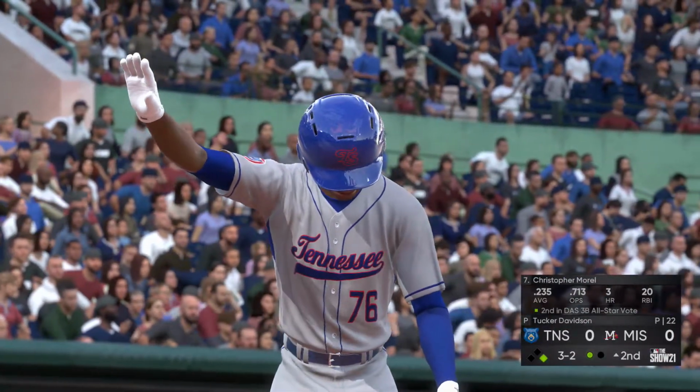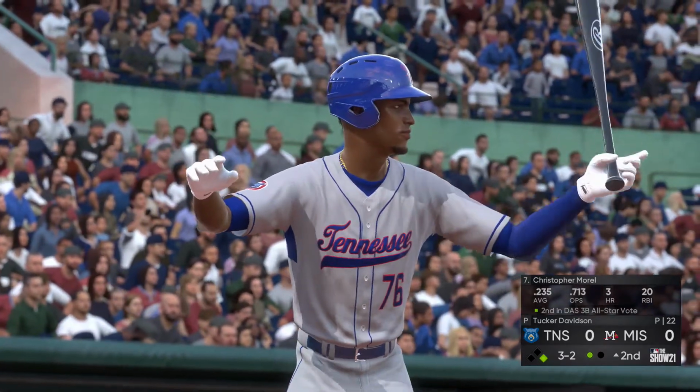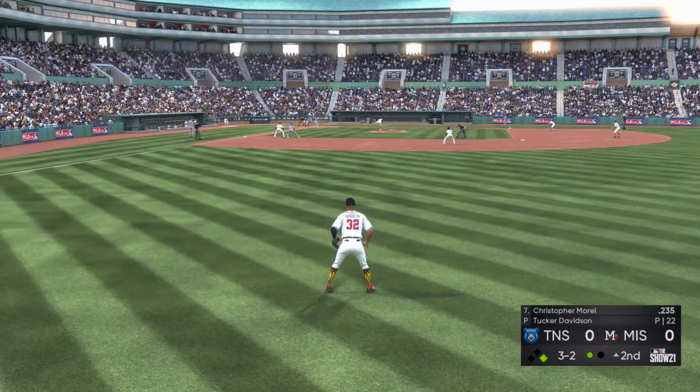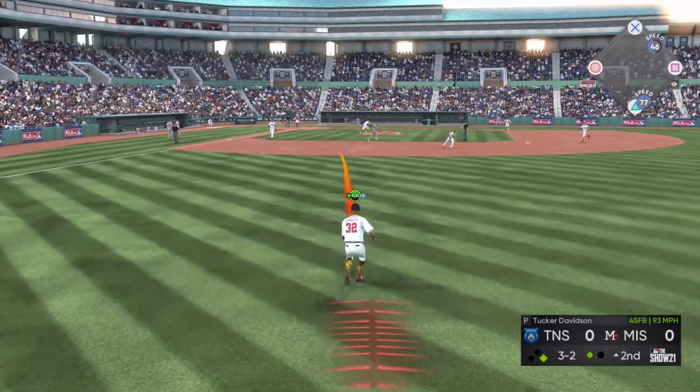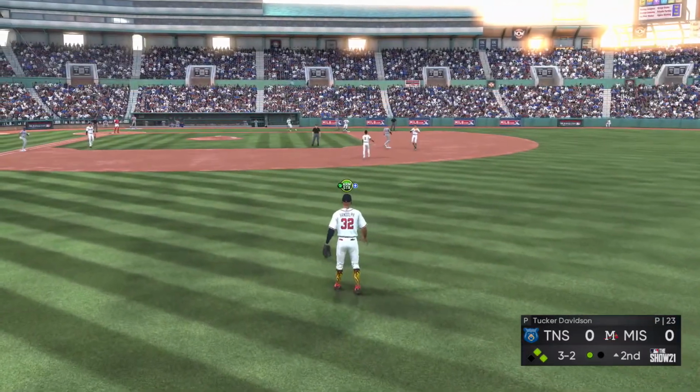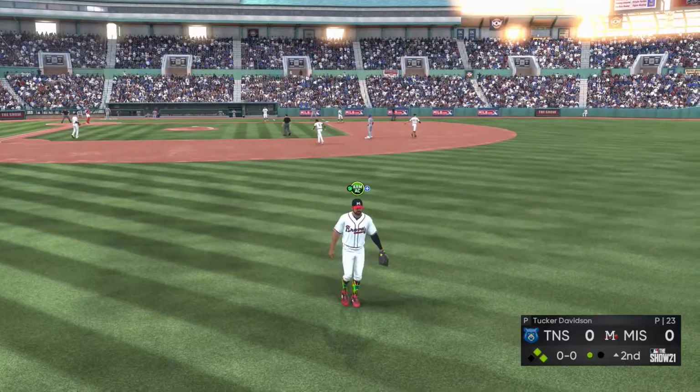Now at the plate, Christopher Morel, and he's a guy looking to break out in a big way. Hasn't been getting the results he or his club have been hoping for. The 3-2 pitch. Lined into right, a base hit. He'll hold at second, and there are two aboard now.